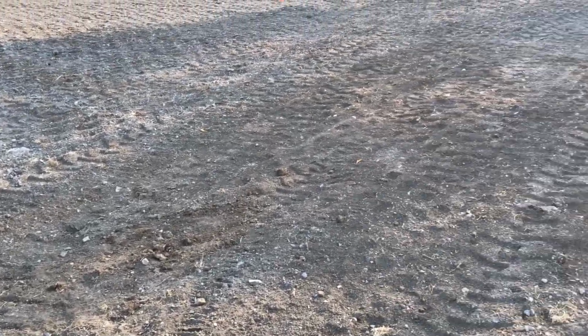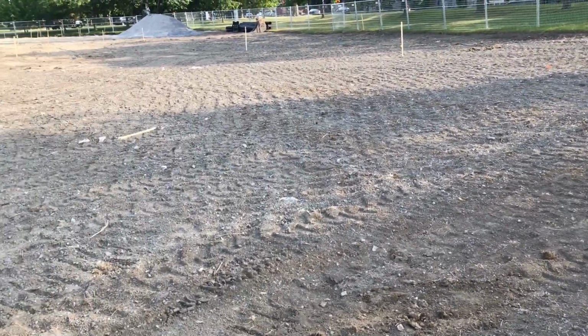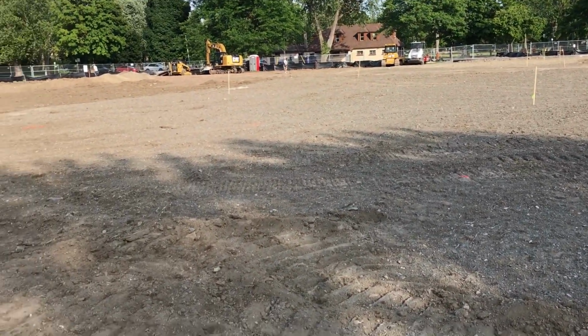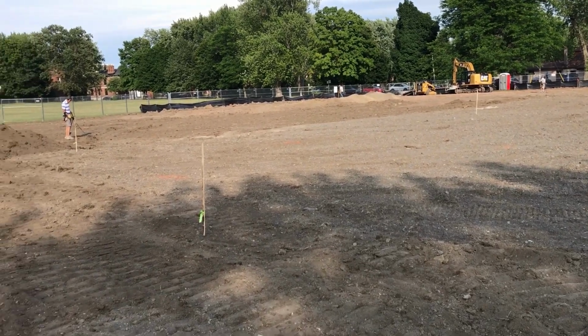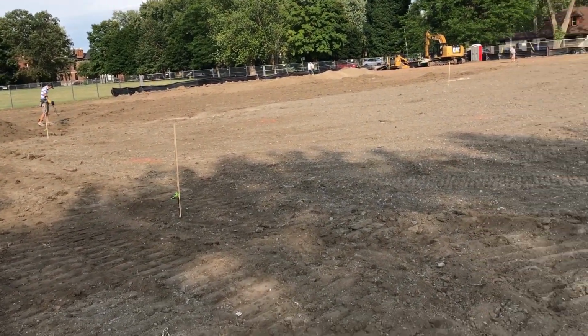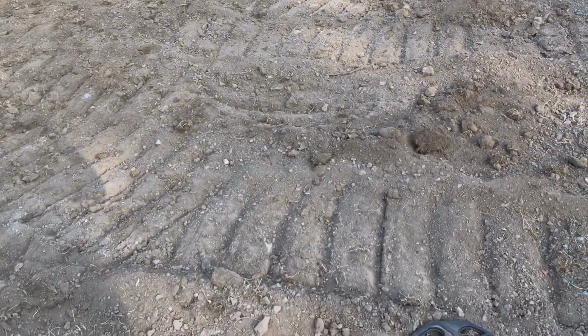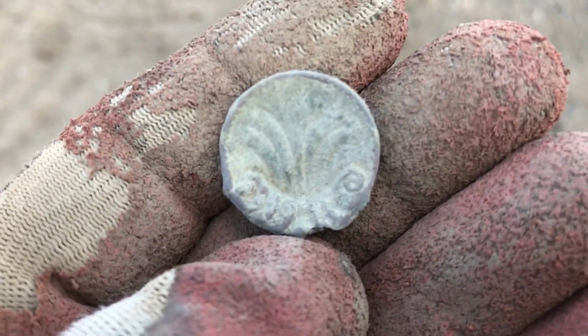All right, guys, we're back out at the dugout ball field. Looks so much different in the light. And we got a crew with us today. Got a few fellas out, and we just got ourselves the first interesting find.